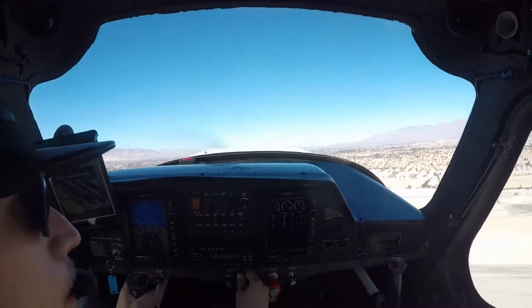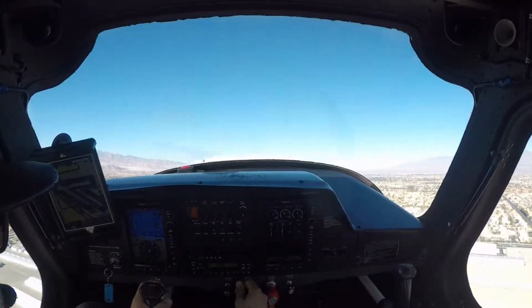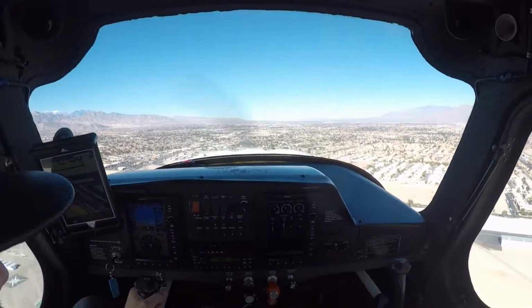Number 2 to follow Cessna turning to downwind right now for 30 right, 507. Cessna 20 Sierra, number 1, runway 30 right, clear for the option. 30 right, clear for the option, 20 Sierra.